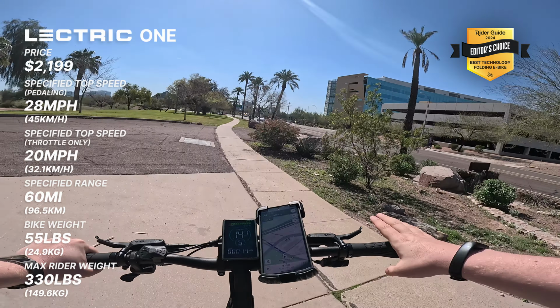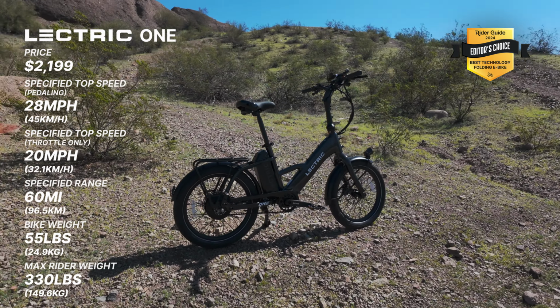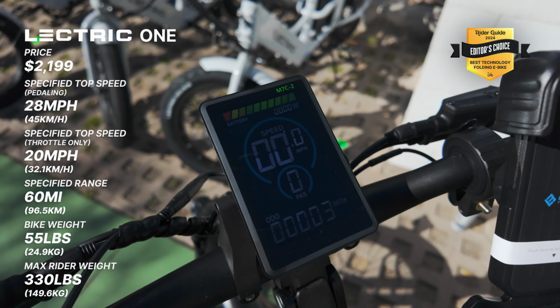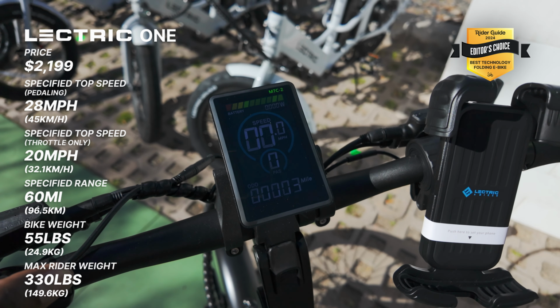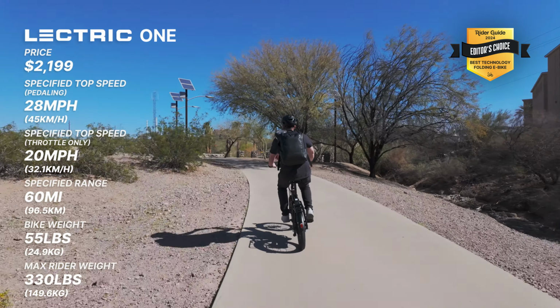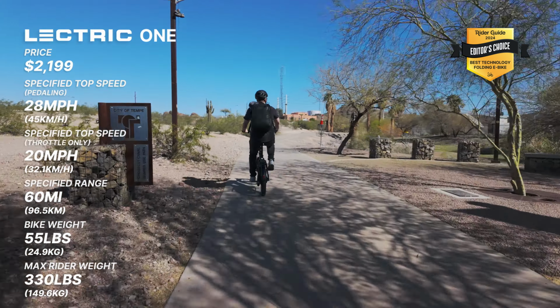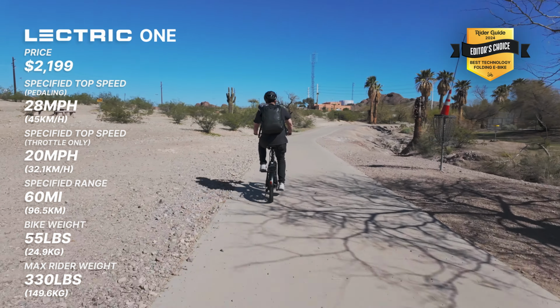Lectric, like usual, has packed all these features into a really polished, high-quality frame and design. The price is also pretty absurd. At $2,200, you almost can't buy the individual components for the price of this complete bike. This is not only one of my favorite folding bikes, but one of my favorite e-bikes ever. If you want a top-of-the-line riding experience, the Lectric 1 is the way to go.